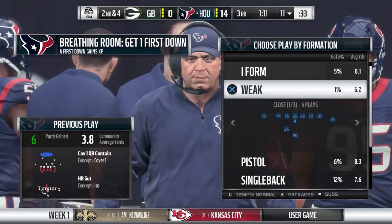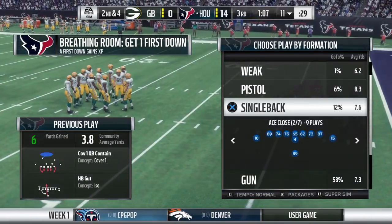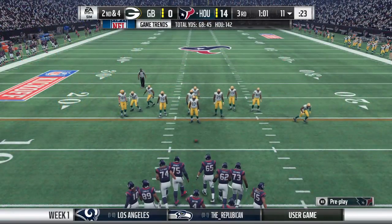Third quarter and you've got the lead. You're not ready to go into that 4-minute offense to close the game out, but a running game can really benefit your team right now. See if they stay on the ground for 2nd down.